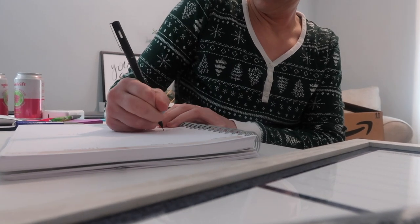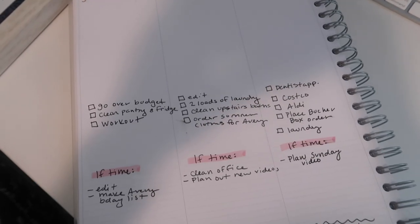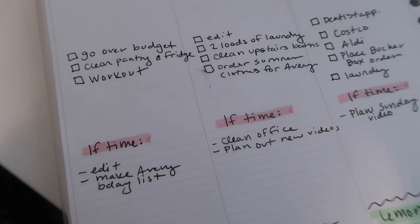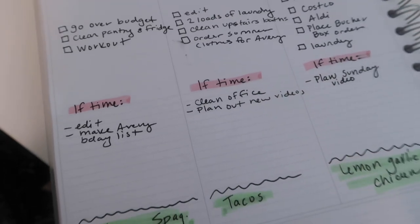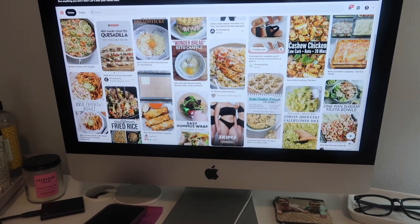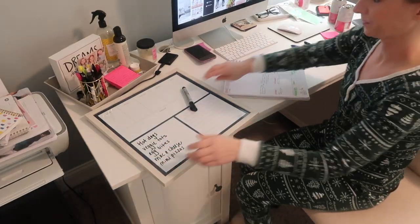Like I said, it was a Sunday and I was making out my weekly to-do list. So I always sit down, I plan out every single day what's going to be on my to-do list, as well as our weekly meal plan. And I also browse meal planning and different recipes on Pinterest so I can step out of our rut and try new things and get new ideas for the kids.